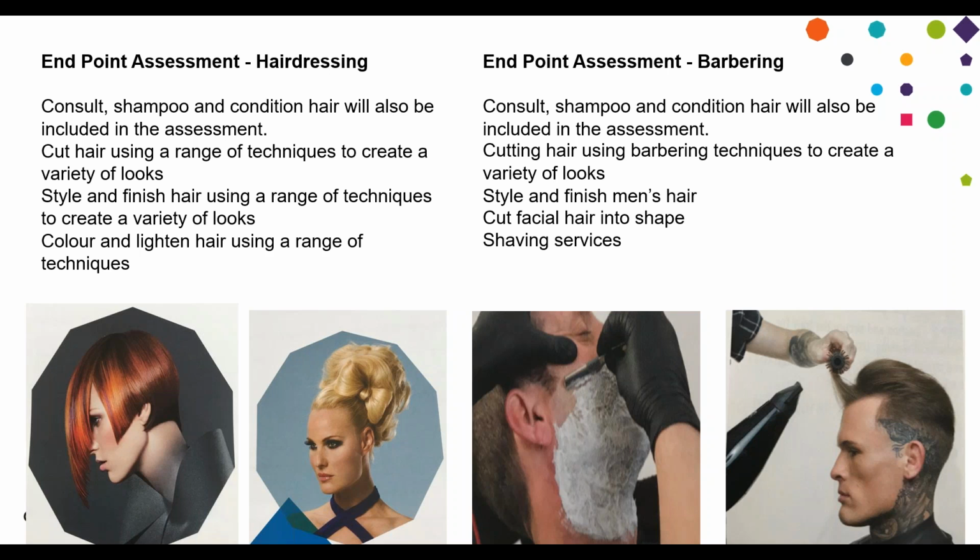The barbering must use a minimum of 9 techniques for the cut. That's 2 barbering looks using 9 techniques, 2 neck shapes, 2 outline shapes, 1 finished look on men's hair and 1 drying technique. On the shaving, there's 2 facial cuts, 1 full beard and moustache, and a partial beard and moustache, and a full shave.